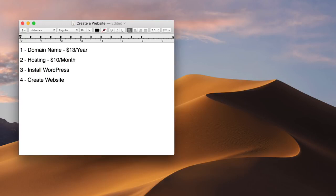So the next thing that we're going to do is install WordPress. WordPress is what's called a content management system, which is just a fancy way of saying it helps you manage all of your content.